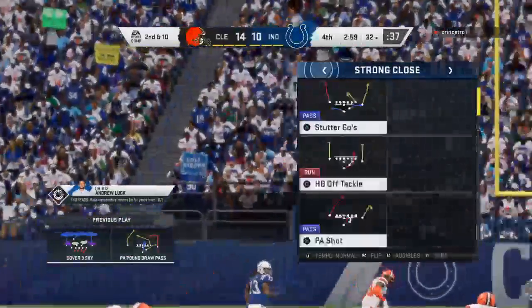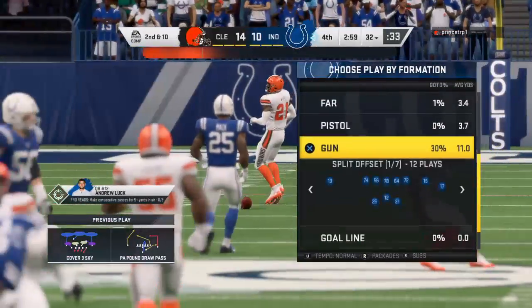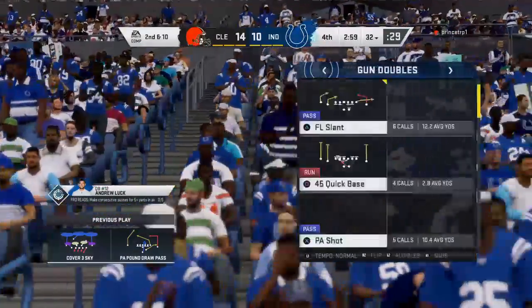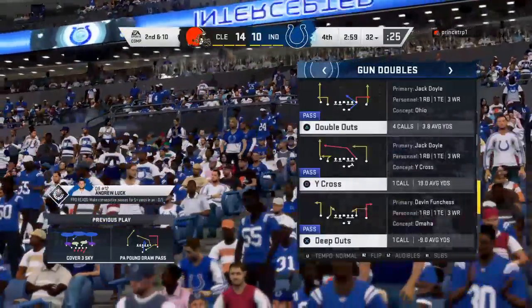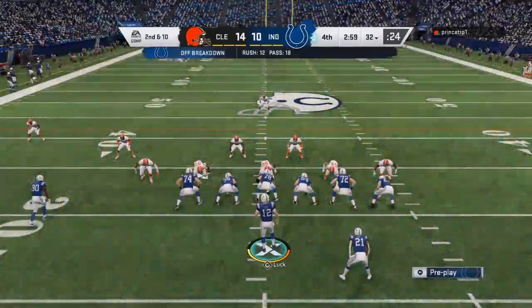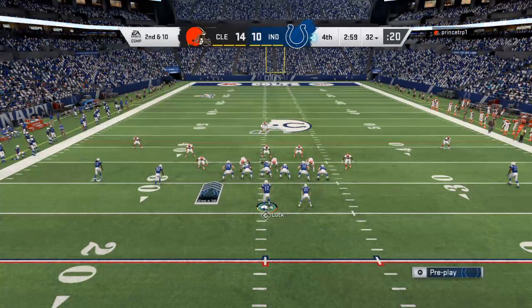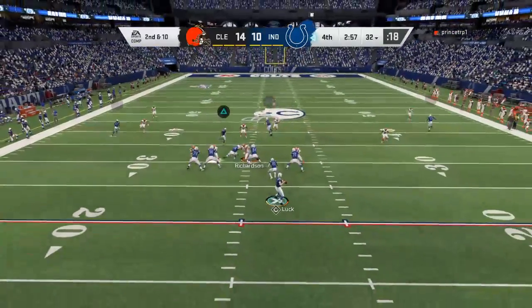Meanwhile, they take a shot to start the drive, but this is going to wind up incomplete. Here's 2nd and 10 now from about the 32. Here's Luck.